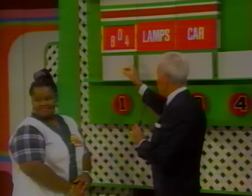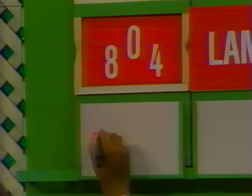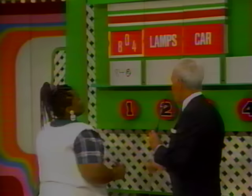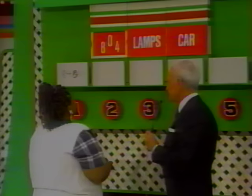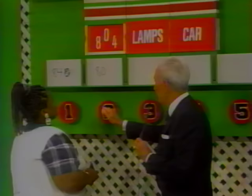Let's win all three prizes. Memory box, two numbers in the prize. Using two of those three numbers, write down the price of the memory box. Go, Shannon. Two numbers. $84. No, Shannon. Try again. Two numbers. $80. No, Shannon. Try again. All right, you've won the memory box, Shannon.